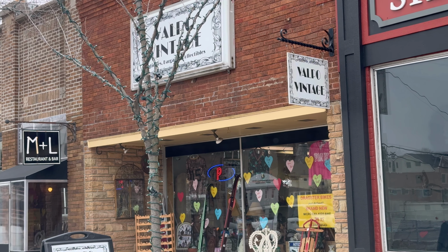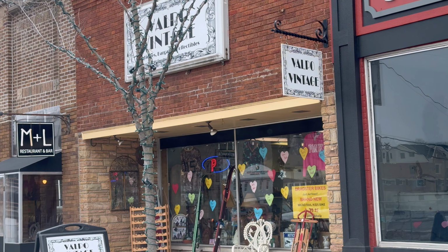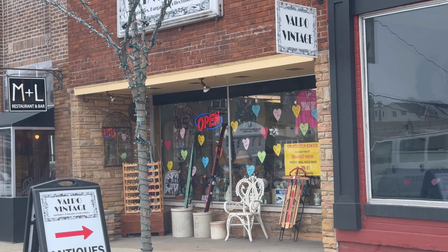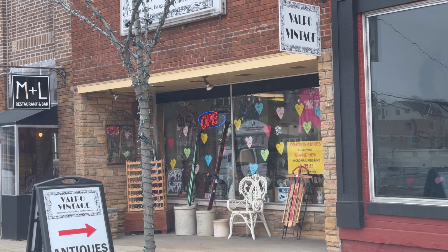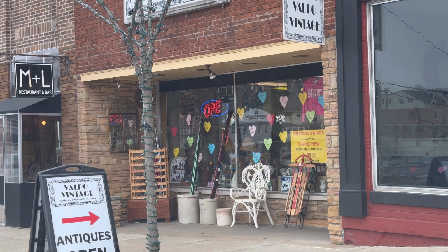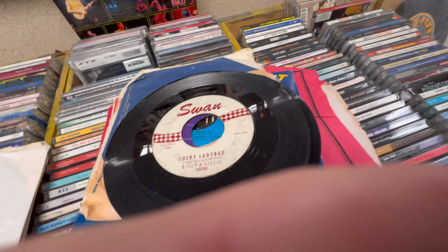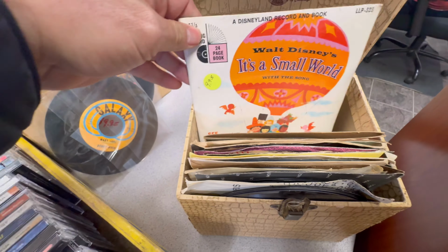All right, so let's go in and see what's going on. Valpo Vintage, I've had some good luck here before, and they've always been willing to work with me. Right in the heart of the downtown area, the square they call it. So, wish me luck. Here I am again, in a record store.